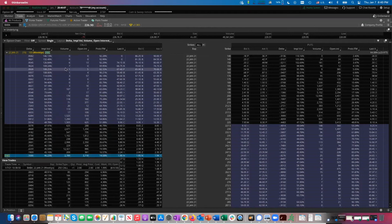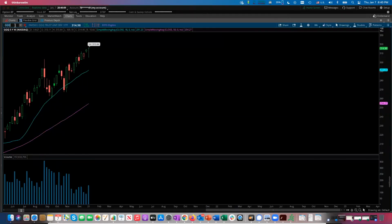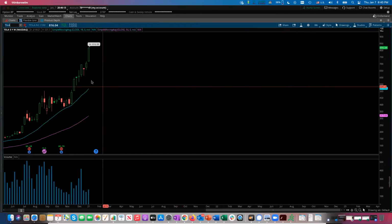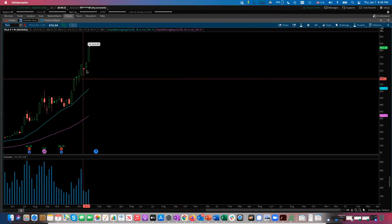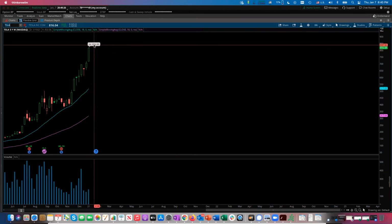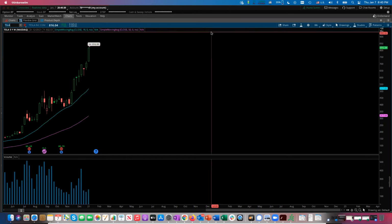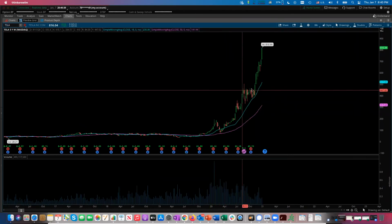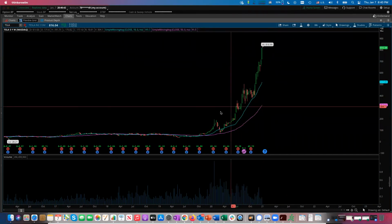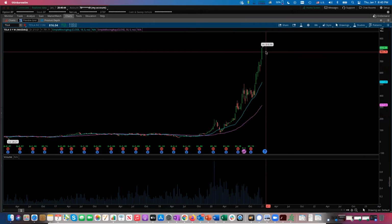Lastly, I want to talk about Tesla. Tesla has been melting up the last couple of days, and it seems like it's not going to stop. So right now it's $816.99. If you zoom out a little bit, you can pretty much see Tesla is going vertical. It's growing exponentially in the last couple of days or even weeks.